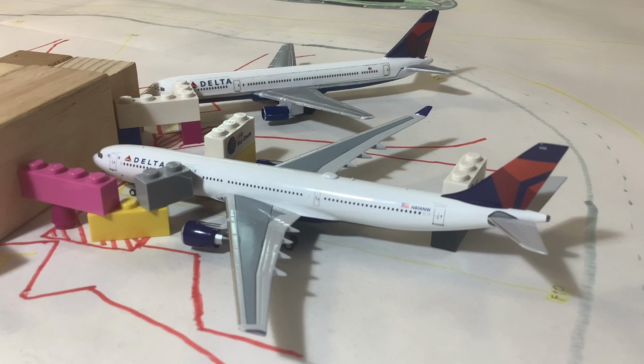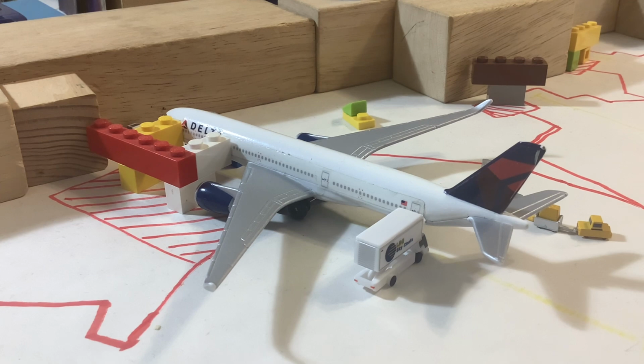And now we'll move on to our second Amsterdam flight, just after the second Atlanta flight. Well, here it is once again. Delta has once again sent the A350 to Amsterdam.